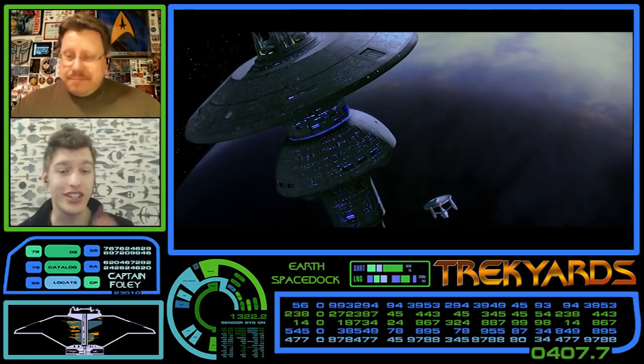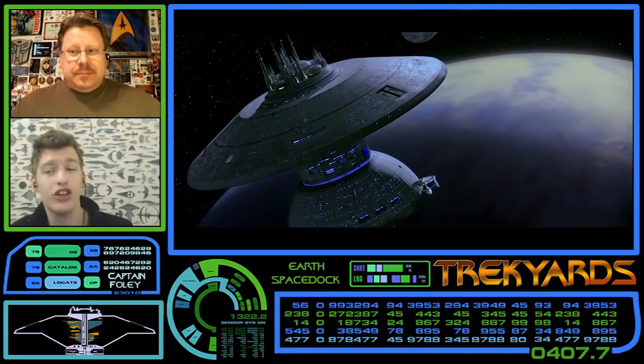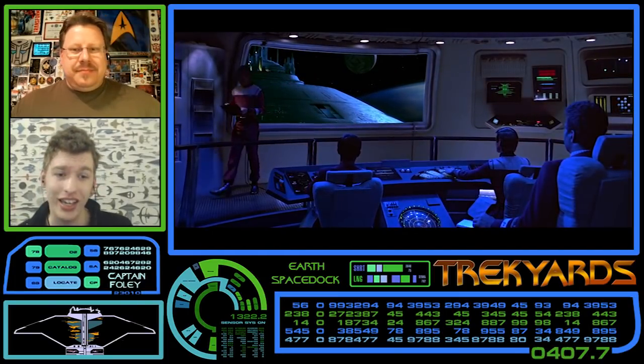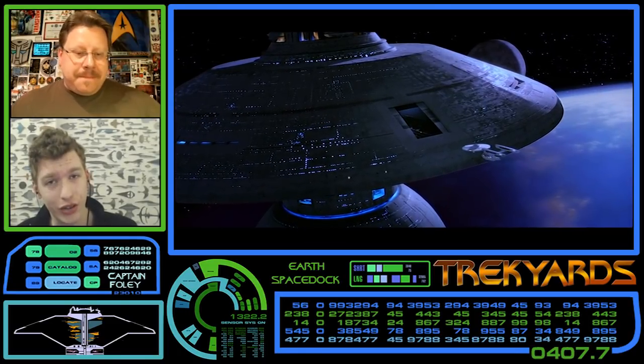Standard complement of personnel was 101,435, which included 51,430 officers, 25,103 ensigns, a lot of ensigns, 900 troops, 24,000 passengers and visiting personnel, and in an emergency situation, an additional 36,000 people could be housed on board her.